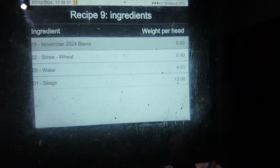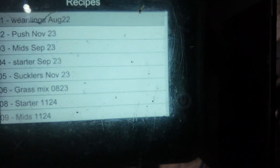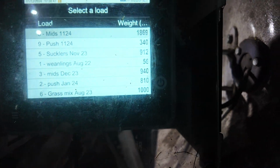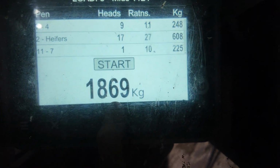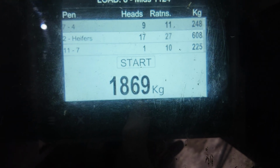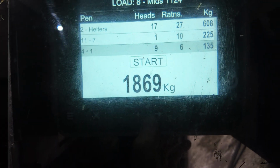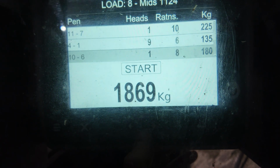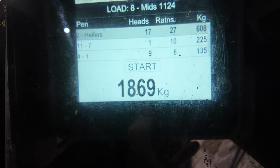As you go back in then, just get out of that, going then to the loads, X out of this again. The load we're going to do is mids. Click on that. Then you have your rations as you're doing them. Don't mind the heads there in the pens. You don't have to fill that in as the rations. This line here is the important one, which tells how many feeds you want for each pen. So look, I find it handy.